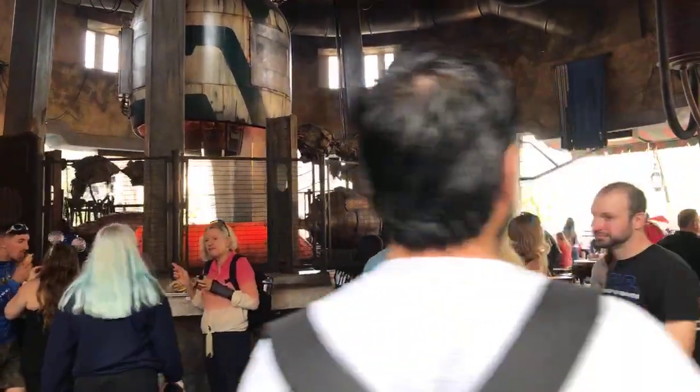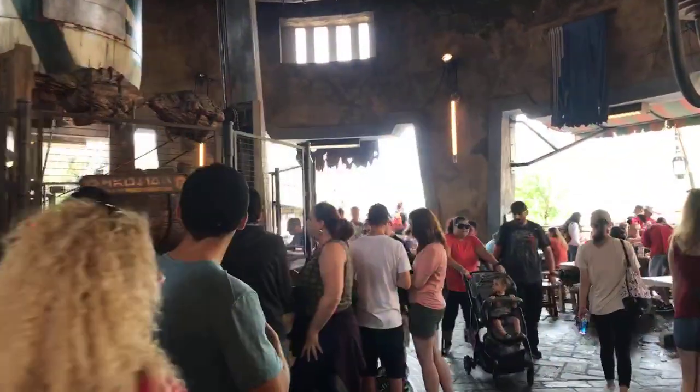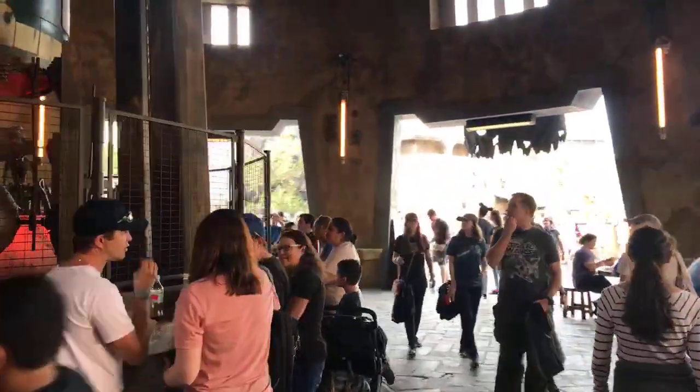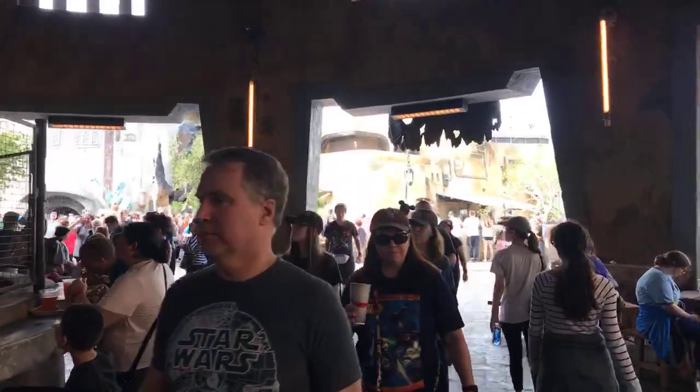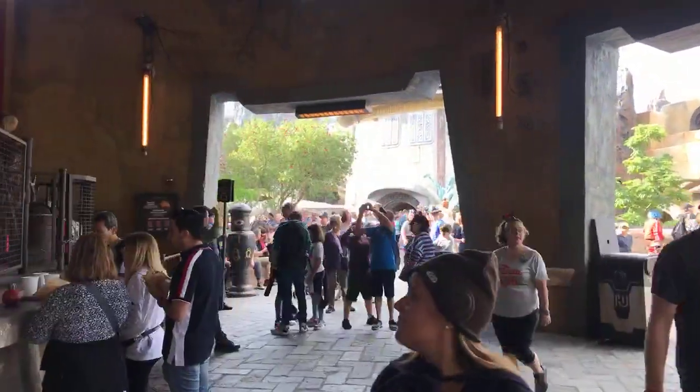I always like walking through Ronto's Roasters here. First off, I think it's fun to see the droid who is making the meat. But it always smells so good. See if the droid is hard at work. Seems like he always is.